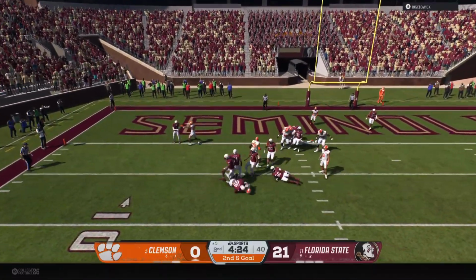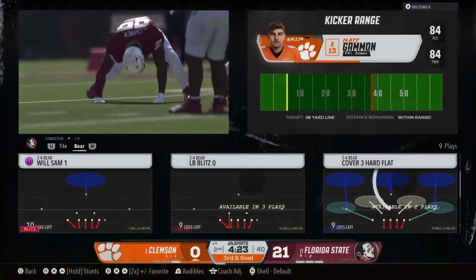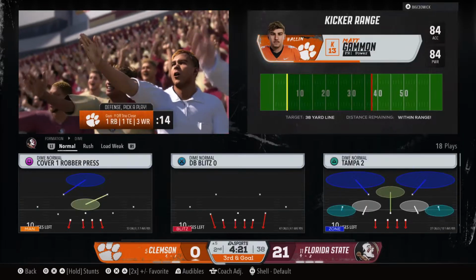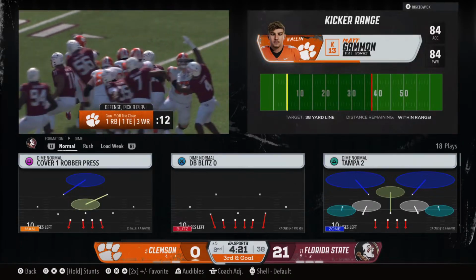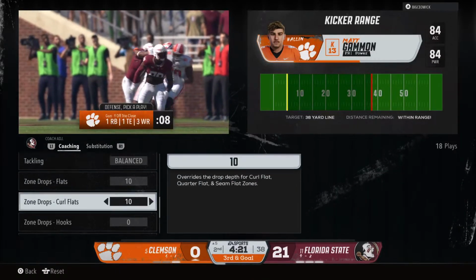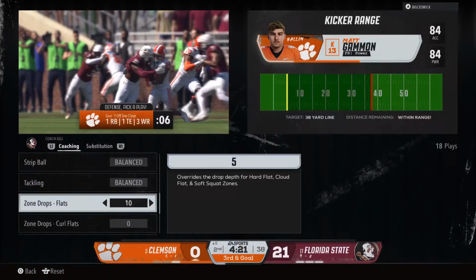Another handoff to him on second and goal. They tackle him behind the line, a loss of 4. Well, they're getting closer, but they're obviously thinking that this is 4-down territory. At this point in the game, trailing the way they are, they've got to come up with a play to put this ball into the end zone.